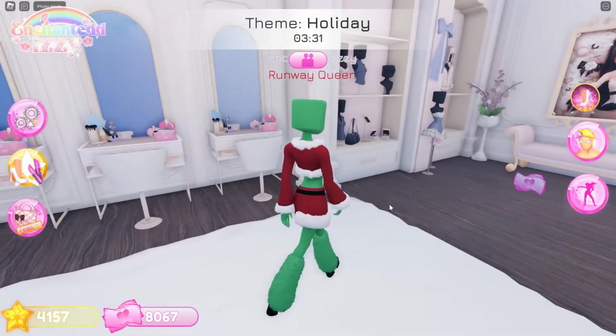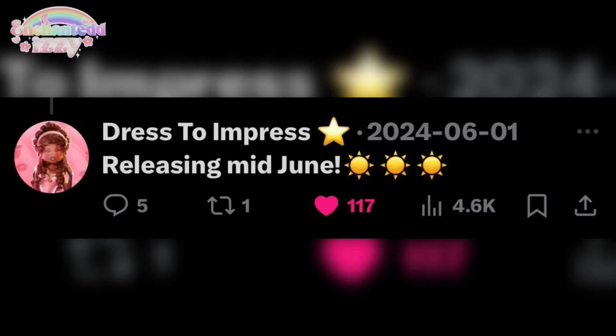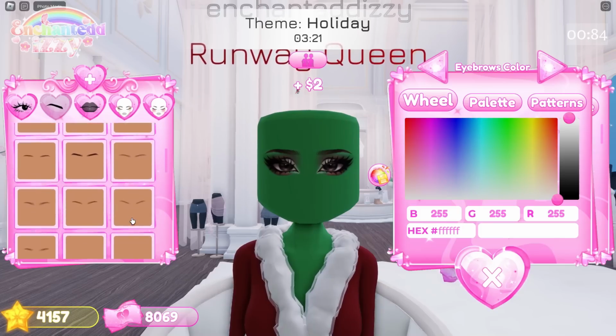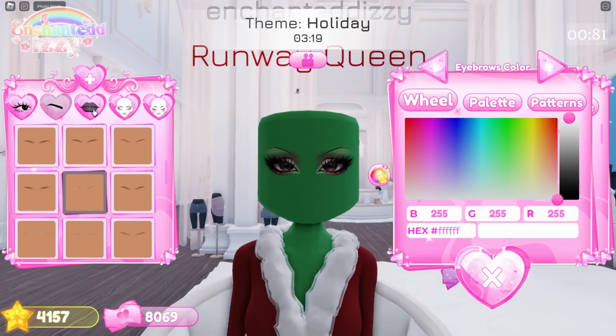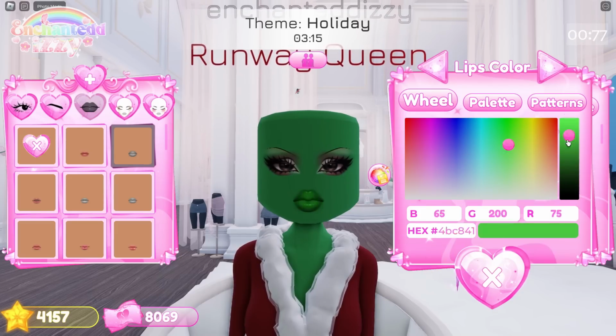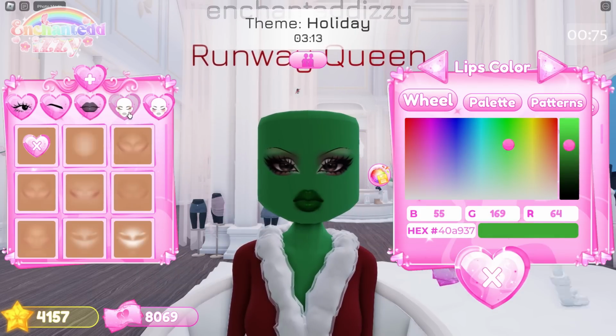Let's talk about it. So they have said multiple times that this update was going to release mid-June. However, when I think mid-June, I think around the date 15th, and it would make perfect sense for them to release it around that date because it is a weekend. However, I feel like that is way too soon for them to release this really big update.